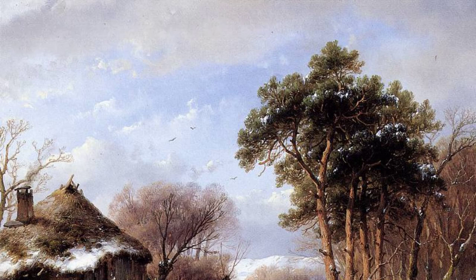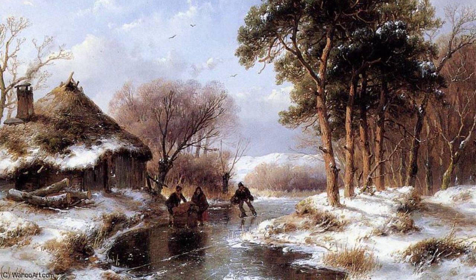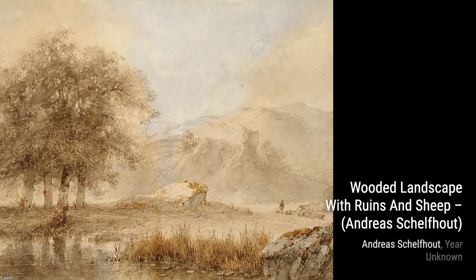Next up, we have Skaters on Canal Sunday. This artwork showcases Schelfhout's talent in capturing the joy and excitement of people skating on a frozen canal, bathed in warm sunlight. Moving on, we come across Wooded Landscape with Ruins and Sheep.